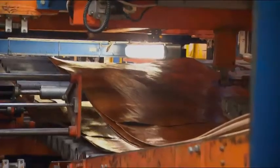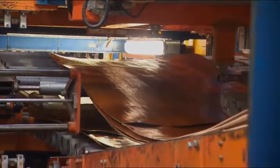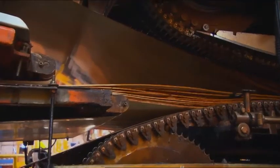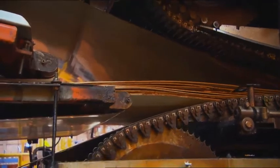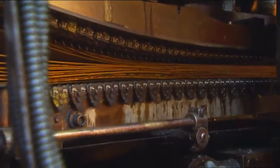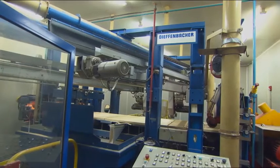The sheets are glued together using a resorptional adhesive. That's put through the plant under a high pressure and high temperature process, so it's a continuous process. All the time the plant is running, the sheets are being put in and they're being taken out at the end of the line continuously.